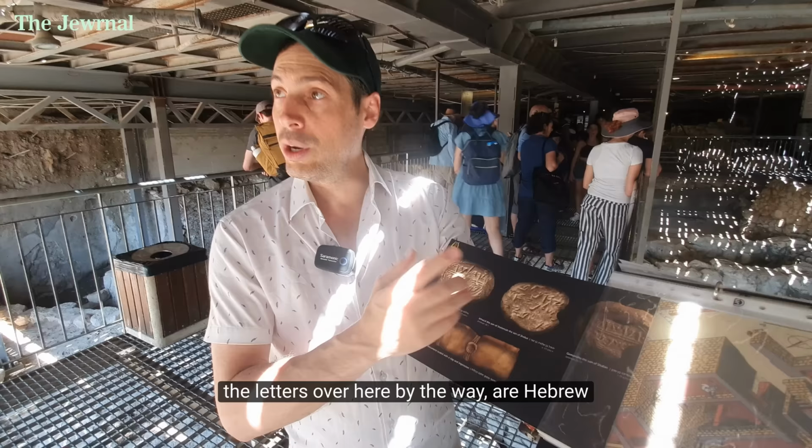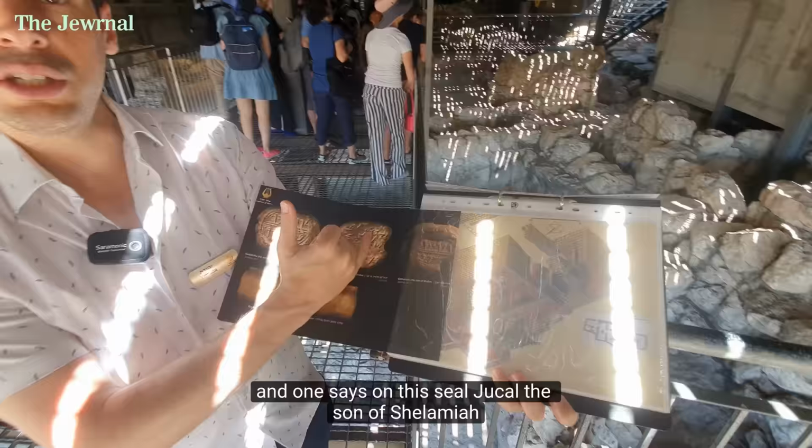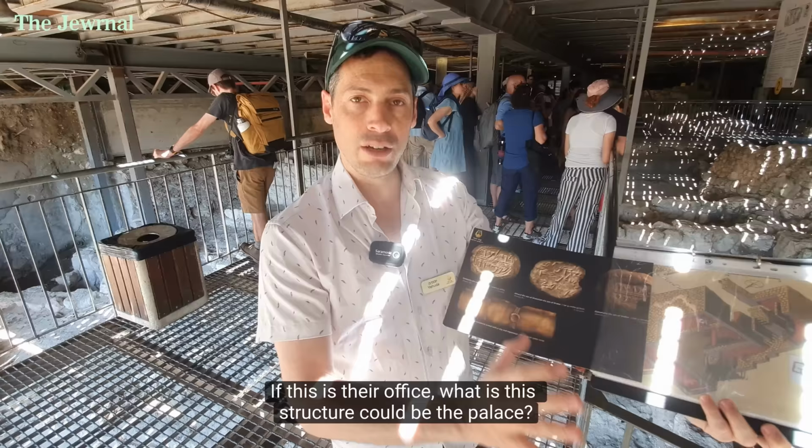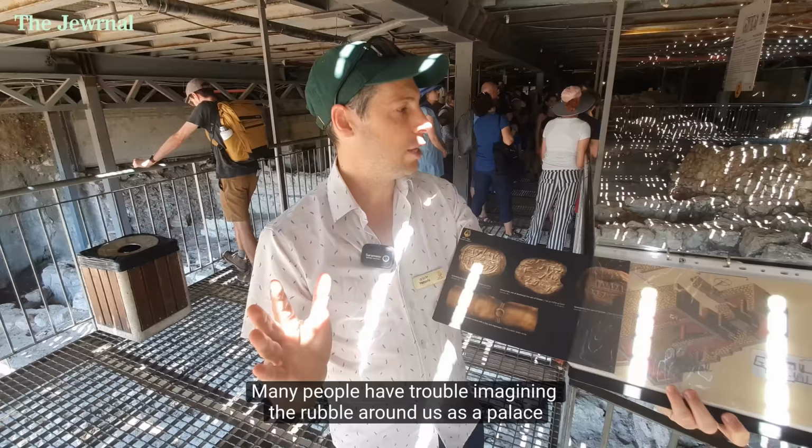And what it says over here is Gedaliahu, son of Pashhur, and when it says on this seal, Yehuchal, son of Shelamiah. Two out of four names of ministers working for the last king, their seals were found underneath our feet right over here. Maybe their office. If this is their office, what is this structure? Could be the palace. Many people have trouble imagining the rubble around us as a palace.